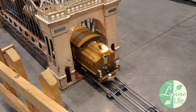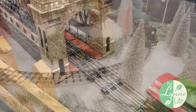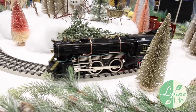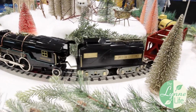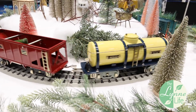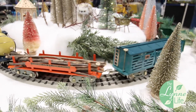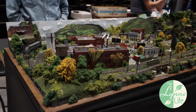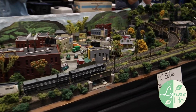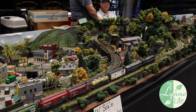And this is a standard gauge setup here. It's a little smaller than G-scale. It's not meant to be very realistic. But boy, are they beautiful. And this is a very compact layout. It's a very well done N-scale layout that'll fit in a very small space.